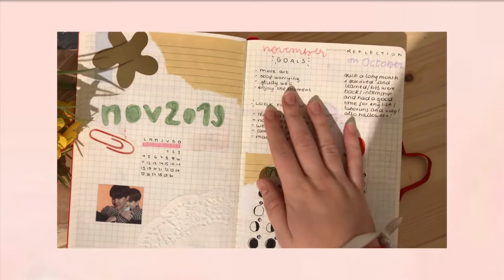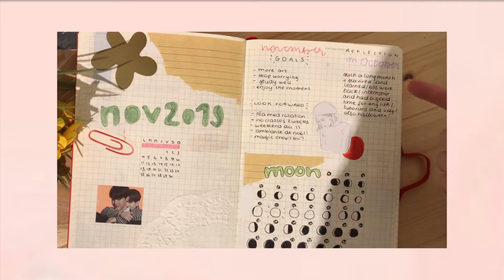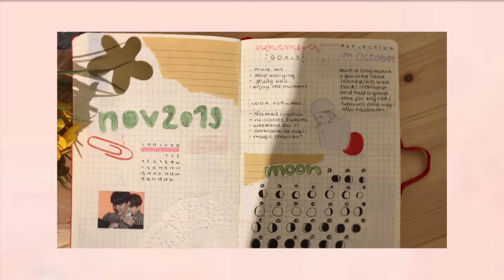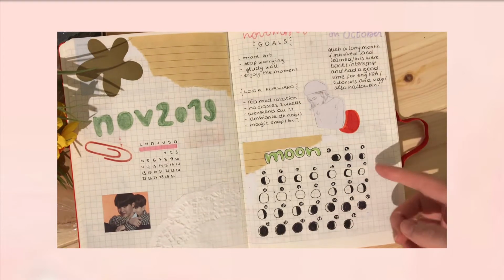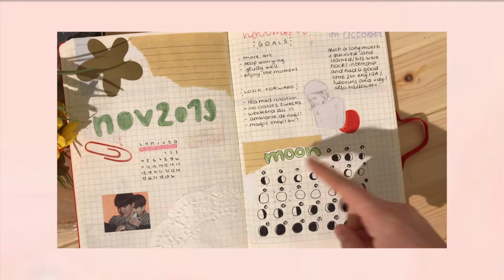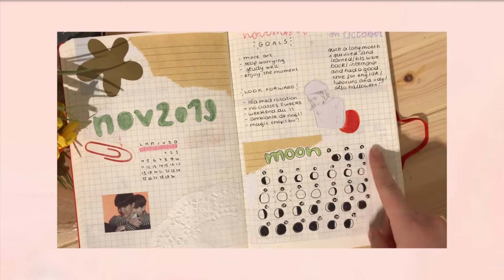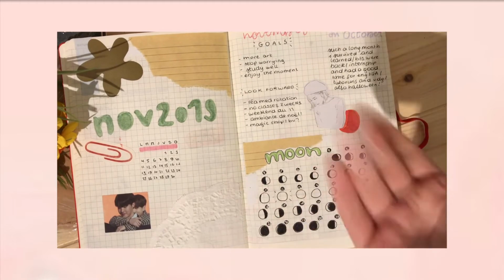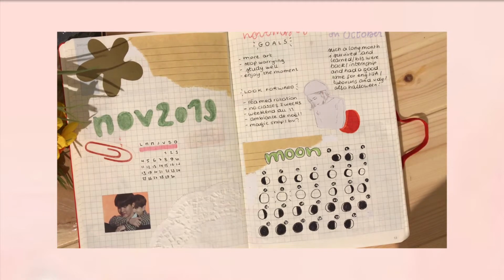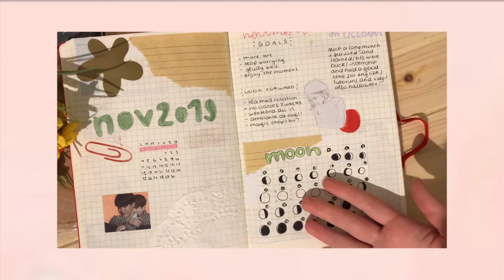So I just put my November goals, reflection, things to look forward to, things like that, as well as a moon tracker. Many people asked me what my moon tracker was for, and I just like to know what phase the moon is in, to explain some of my mood changes or things like that. I like to have this on hand.